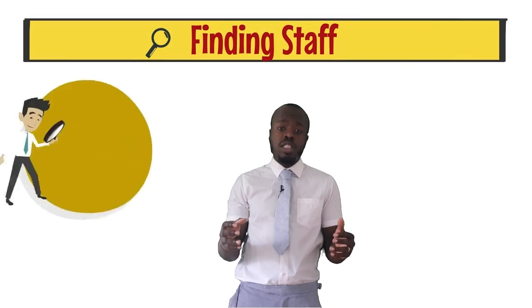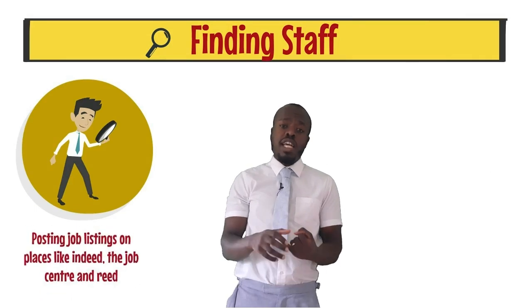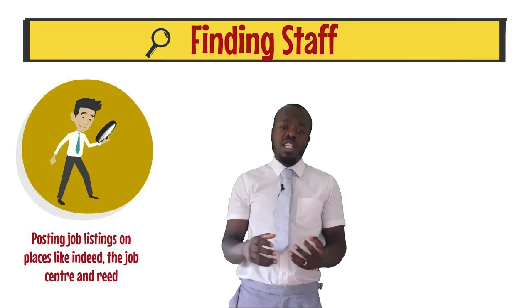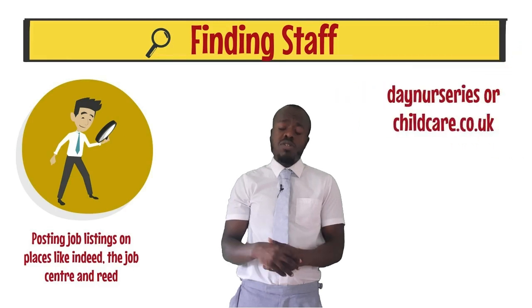Once you've set up your processes for paying staff, you can then start looking for staff. This can be done by simply posting job listings on places like Indeed, at your local job centre or other job listing websites like Reed. You can also post specifically on nursery websites like childcare.co.uk and Day Nurseries in order to find your ideal staff.